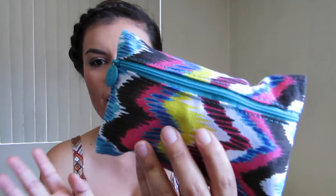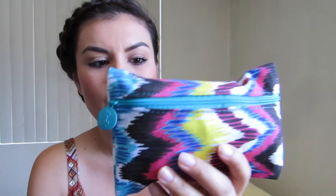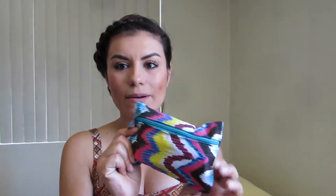This is Ipsy's July glam bag. And let's see what it has in store for us today. So this is the baggie. So very like Aztec or something, it kind of reminds me of. It's kind of cute. I'm not too obsessing over it, but it is cute. And let's see what it has inside.